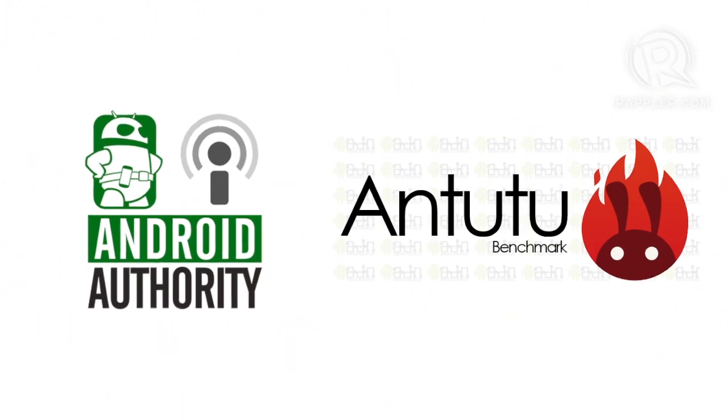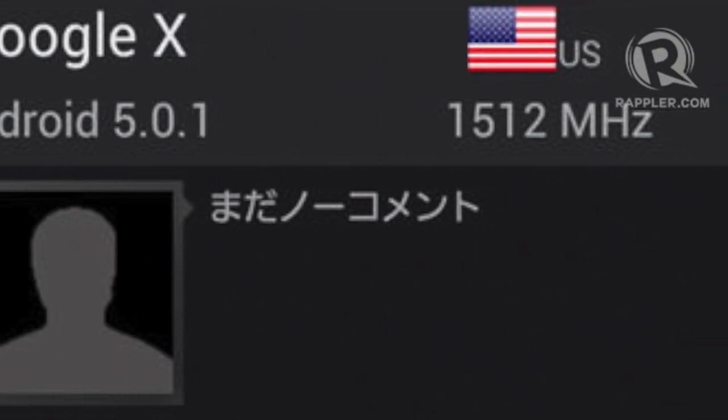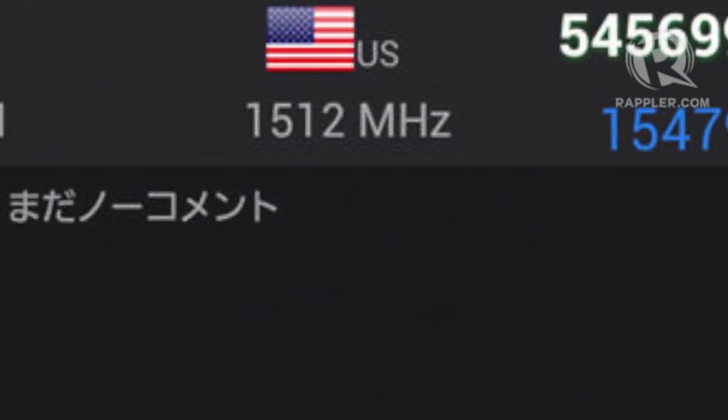An entry on smartphone benchmarking website Antutu reveals test results from the Google X smartphone. This screenshot shows Google X scores 15,479 on the benchmark test, which tells us this is probably a mid-range smartphone. Not much else is revealed about the device.